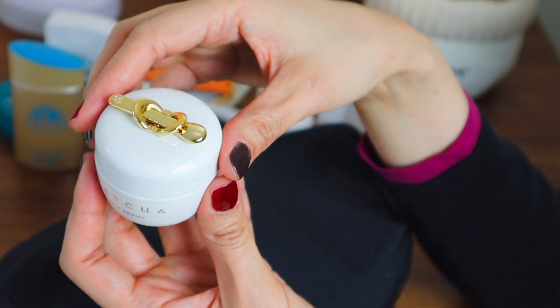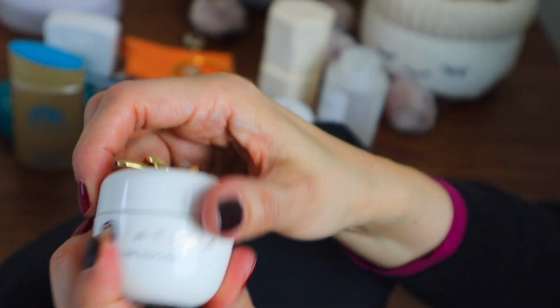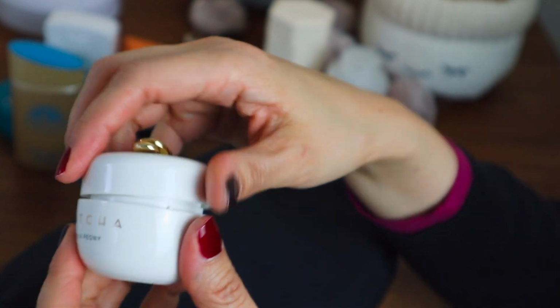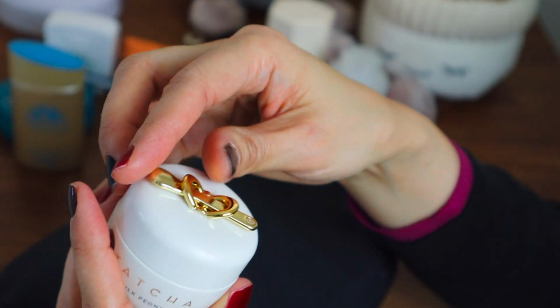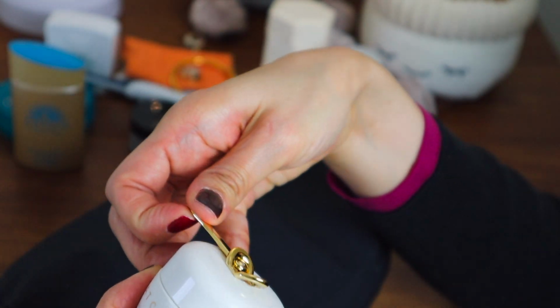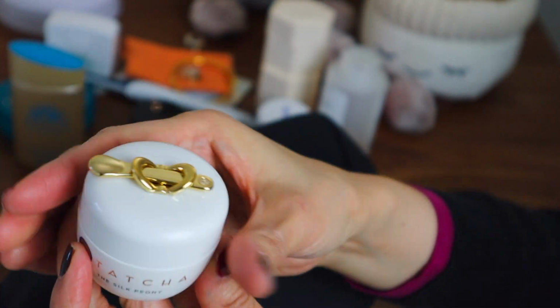This one's really cute. I love the container of this. It's by Tatcha. It's the Silk Peony. And yeah, this is a great eye balm. If you haven't tried it, I highly recommend it. And it has this really cute spatula here that you can remove to apply your eye cream. So this one.